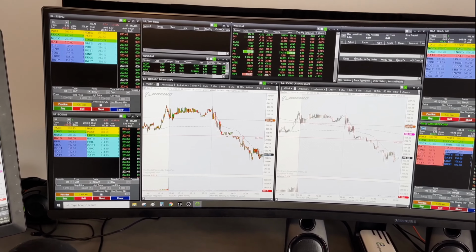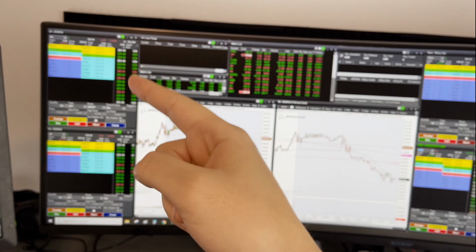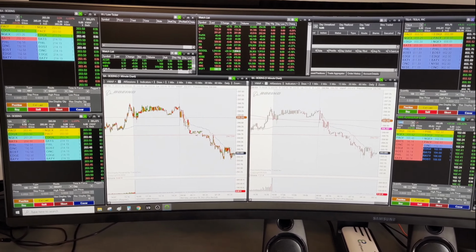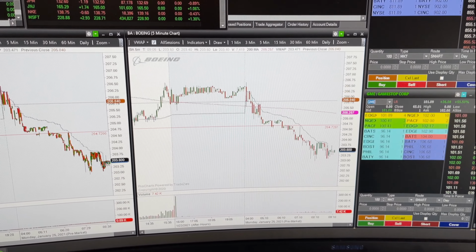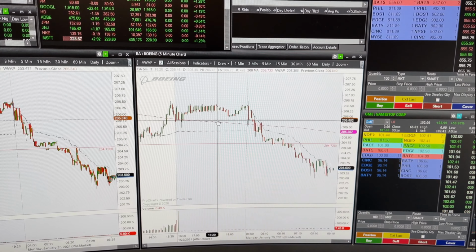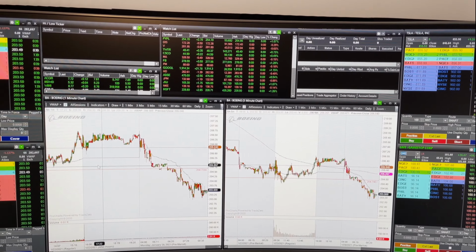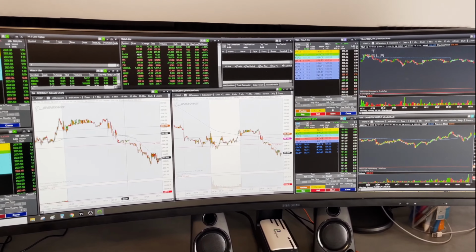The reason is simple, guys. Like I said previously in my videos, I keep one to enter and one to exit. So this is the reason. And what I have on my 5 minute, you can see here, I have my VWAP and a 200 moving average. That's it. So really simple, really clean. So 200 moving average and VWAP, that's all.